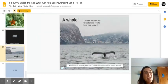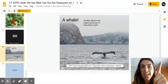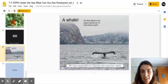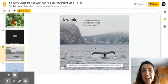A whale! Whales are enormous, but you know one thing? The largest, the biggest whale in the world is the blue whale. Can you see their tail there? They are amazing. And they are really heavy.